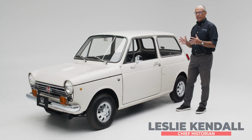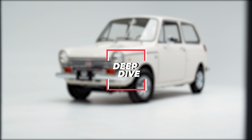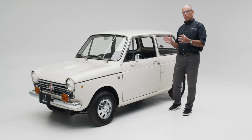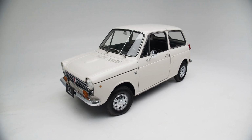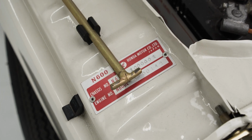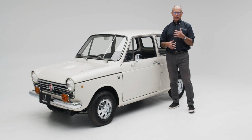Today we're going to be talking about a 1967 Honda N600. And not just any Honda N600, and not just any Honda automobile, but the very first Honda car that was ever imported to the United States. Not just the first model, this very car, serial number 1000001. This car made its way through the Port of Los Angeles as kind of an experimental vehicle.